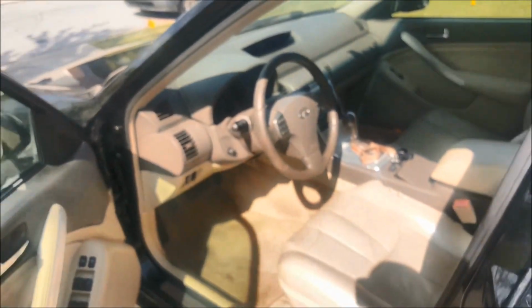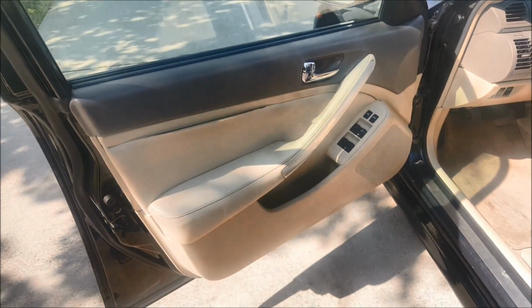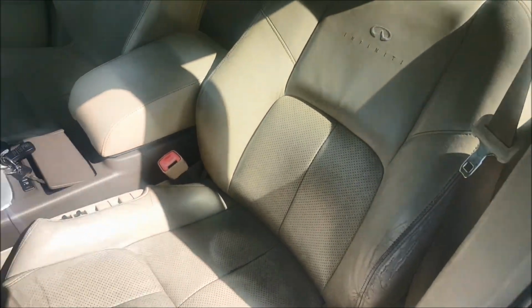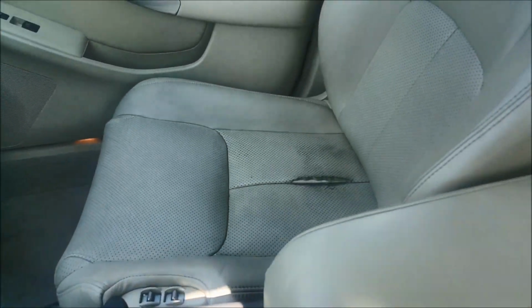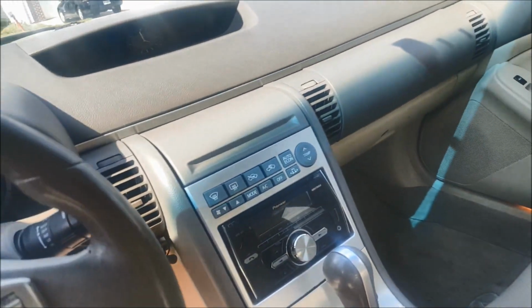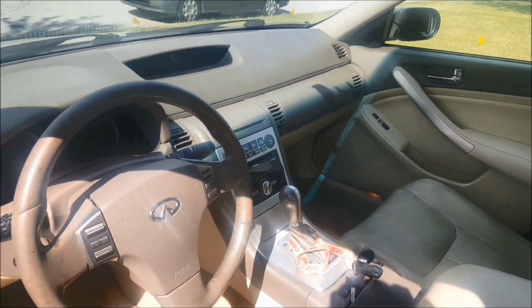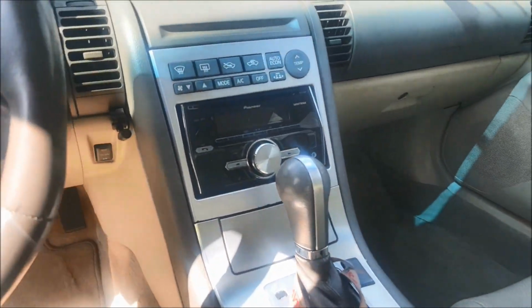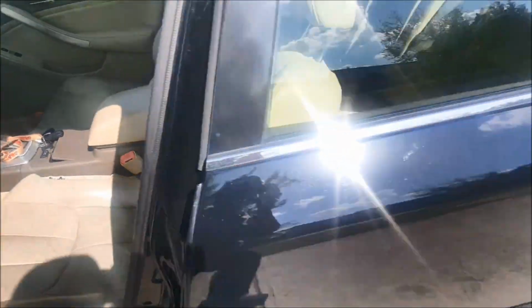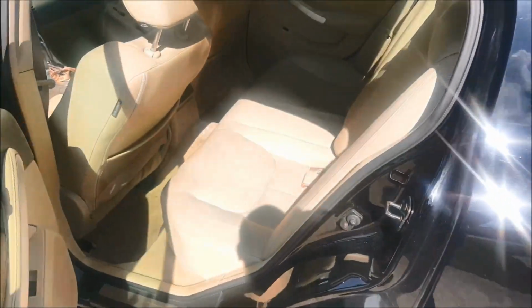This car had 139, I think, on it. It only had like 139, 138 or something like that, 1,000 miles on it. Interior was the tan, and as you can see, it was a little ripped up on the inside. It had an aftermarket radio and everything, heated seats, cool seats, Bluetooth. But yeah, the AC worked, the heat worked.